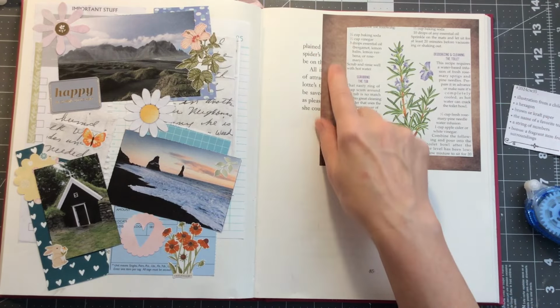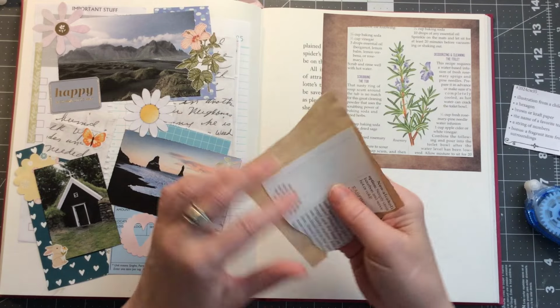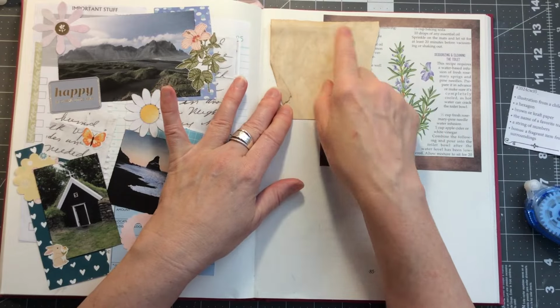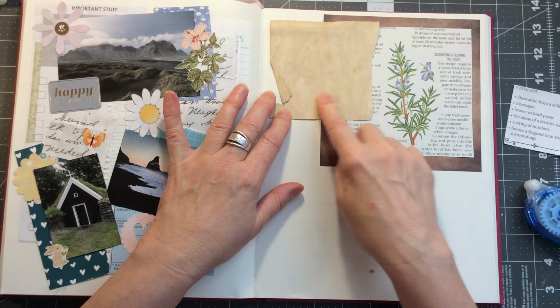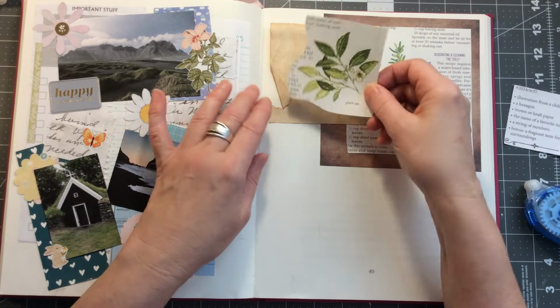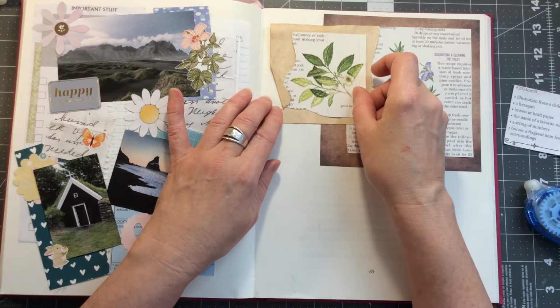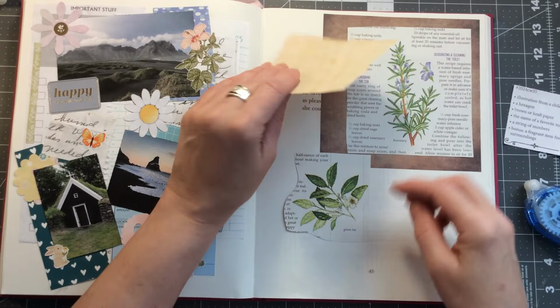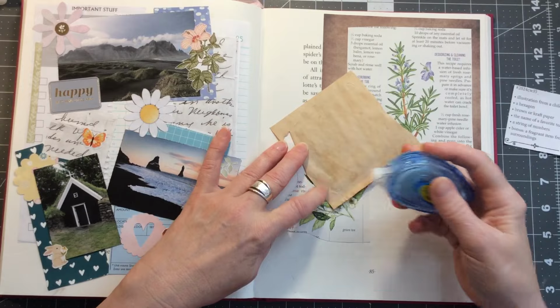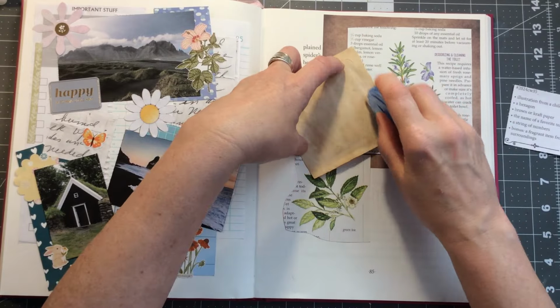So then the brown paper, I'm just going to use various bits of brown paper. This is one of my tea-stained ones, and it is beige, but there is kind of a darker, almost a brown to it in the background. So the name of a favorite tea is green tea. So I'm just going to get that down. I do like green tea.